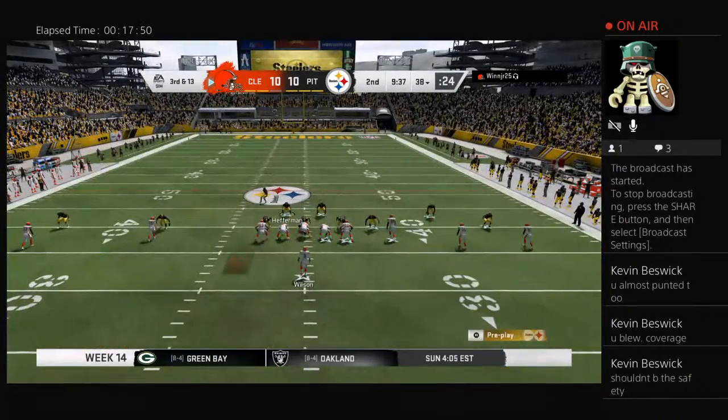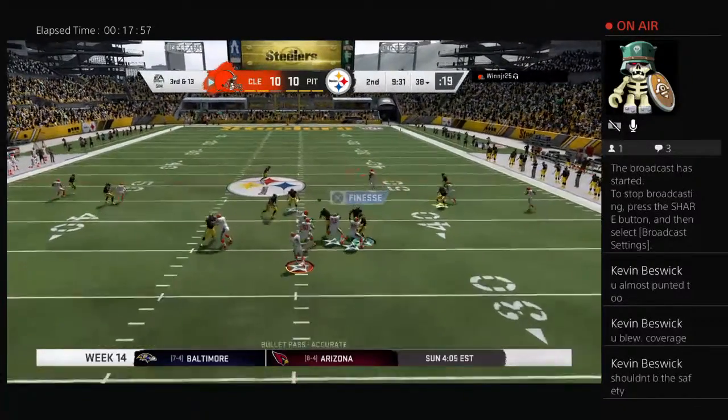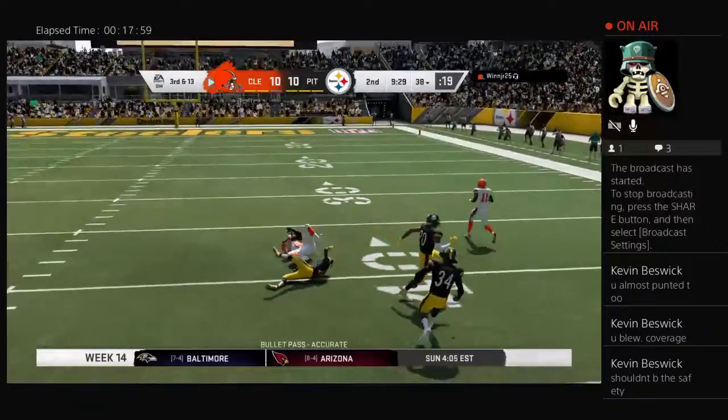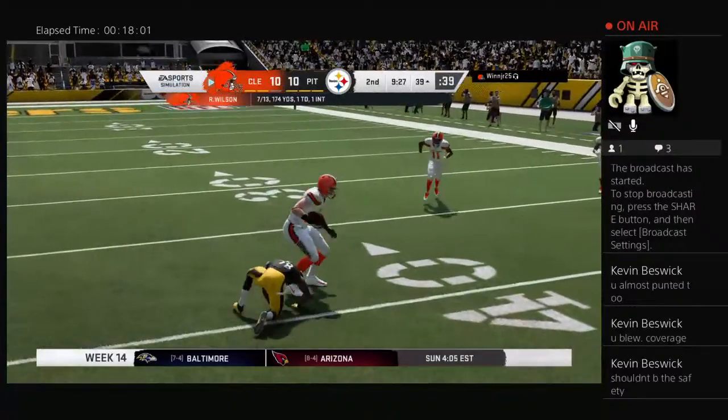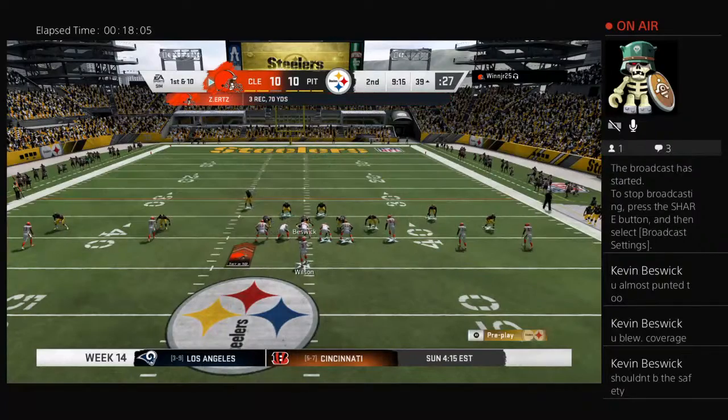The Browns on third down. They've hit 2 for 4 thus far. This is going to be third and 13. Out of the gun. Here's Wilson. And he finds his tight end. It's Ertz. And they're going to have themselves another first down as the tackle's made at the Steelers' 39.